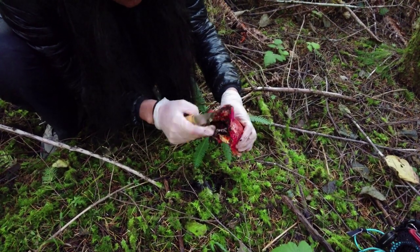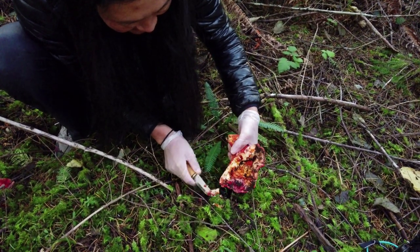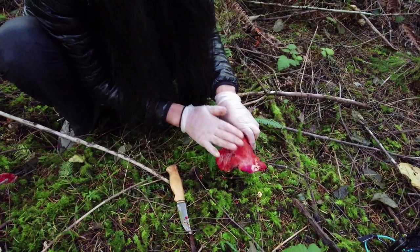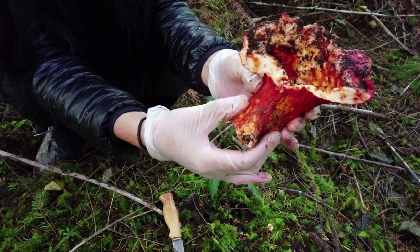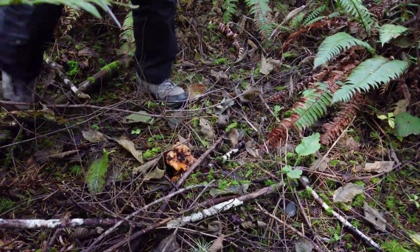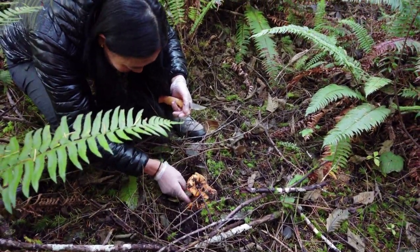mushroom, so huge. You see, the color is just like a lobster. That's why, based on the color, people call this a lobster mushroom, because the color is really like a natural reddish. So nice. Look at that. Wow, look at this one. Nice. Let's see here. Then there's another one right there. Another two. Another three. So many. One just next to each one.